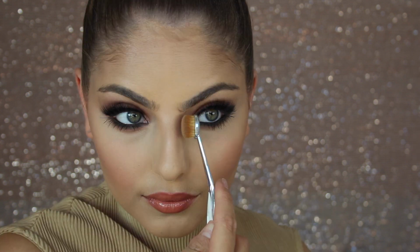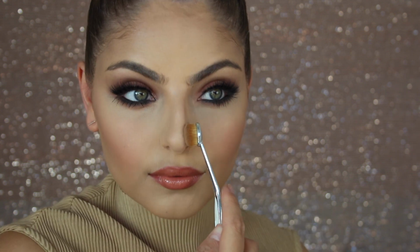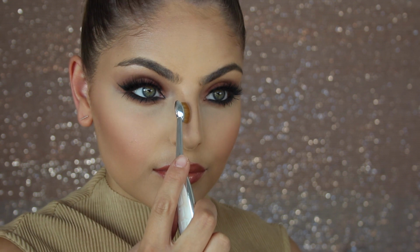And then I'm grabbing my bronzer again and taking another artist brush, and I'm using this to contour my nose ever so slightly, and I'm just using my finger to blend out those lines to make them a little less obvious.